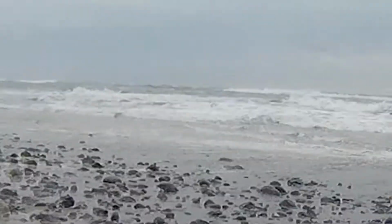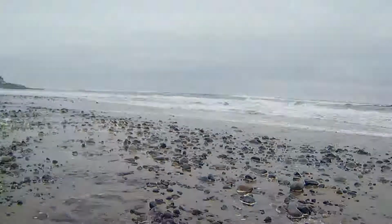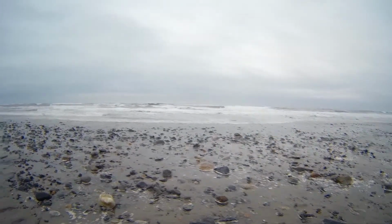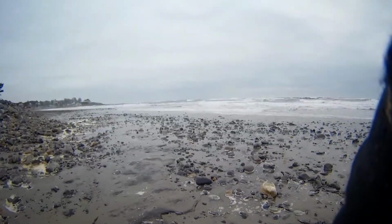Some big ones coming in now. Let me pan over. You probably see it. It's some pretty big waves coming in. We'll keep hunting.